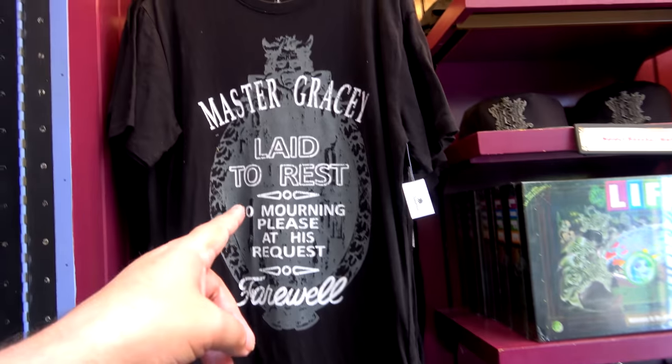This is the shirt I don't endorse. At least at this park. But then, I mean, if they're going to put shirts with the wrong castle and the wrong mansion on it, I guess we should give up that fight.